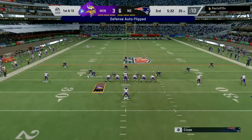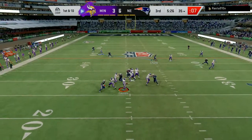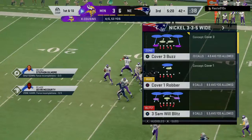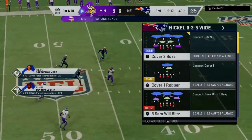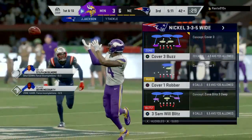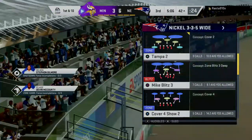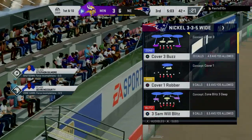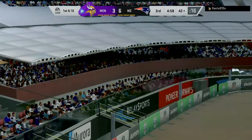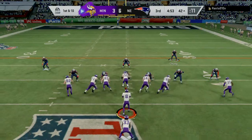Ball up to the 35 now as they come up on 1st and 10. Now Cousins. It's complete to Diggs. And he'll have it past midfield almost to the 40 before being taken down. 23 yards on the play. So into Pat's territory now. Here's 1st and 10 at the 42-yard line.